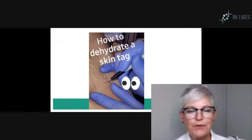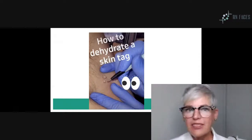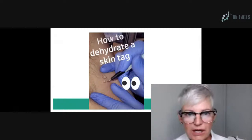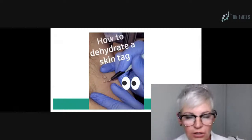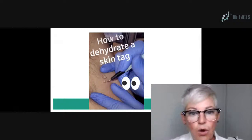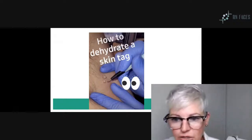And when you do, you will see that probably that skin tag will be gone in one treatment. I still don't guarantee it, but if I can really get to that skin tag and dehydrate it longer, the longer I hang on it, the more it's completely dehydrated and won't need a second treatment.